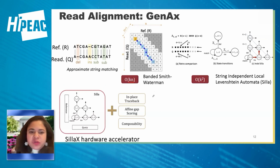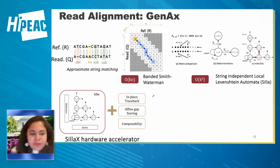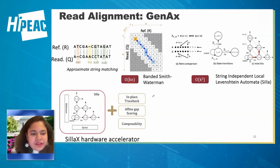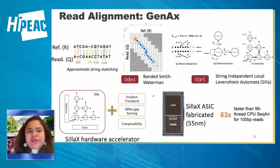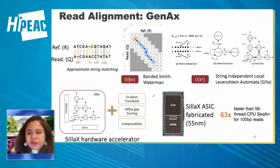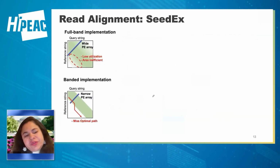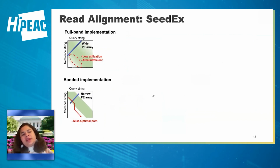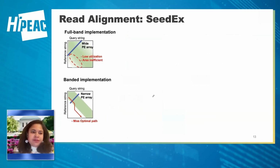Without this, if you just use edit distances, it doesn't give meaningful results. And finally, it had composability. How do we put these little machines together? We built an ASIC chip for it, and it was very fast for read alignment over a canonical solution, a CPU or GPU. We further refined this to figure out if we can improve the utilization of our processing elements.